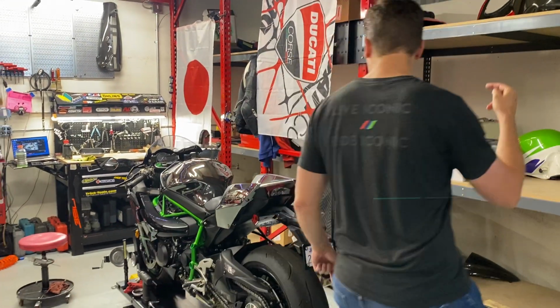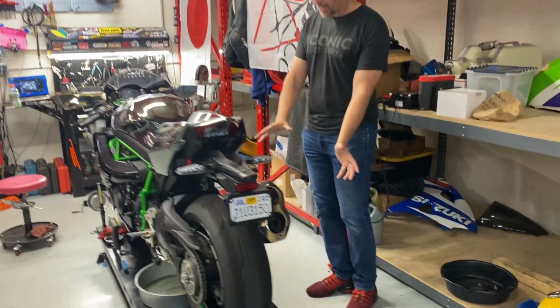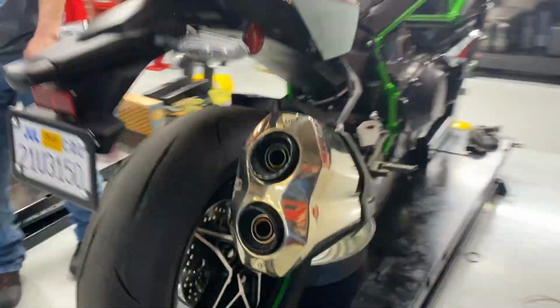It's really cool. The only not cool thing about it is this ridiculous boat anchor exhaust. Yeah, that's pretty heavy, which is the first thing that has to go.